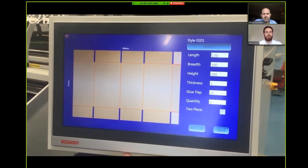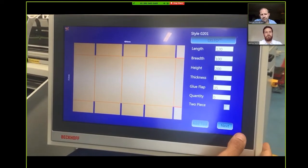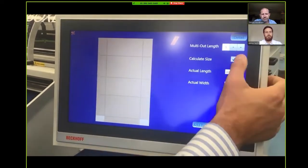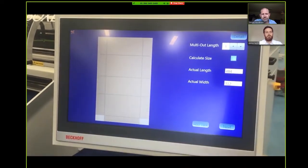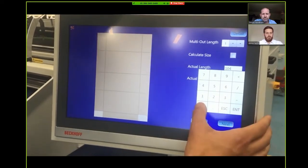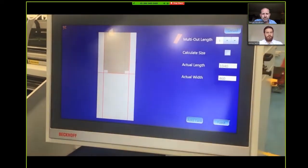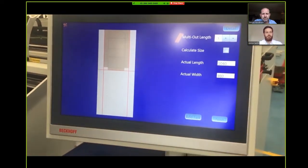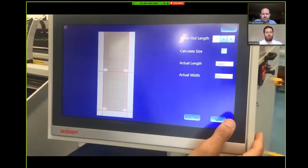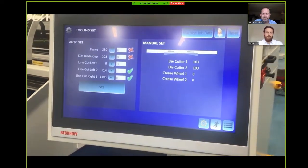And let's see what we can come up with. So this is telling you that you've got a blank length of 484 millimeters by 312 millimeters. We're actually working from oversized board in this circumstance. So as soon as you press next, the next page asks you what stock size you're actually working from. Now we're going to be working from an actual length of 1040 by an actual width of 460. So it tells you what's going on with your design. With this, if you wanted to achieve multiple out in length, you can do this. And it's going to tell you that you're going to remove waste to your length and waste to your widths.